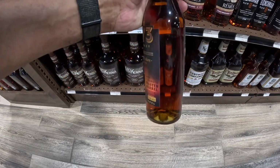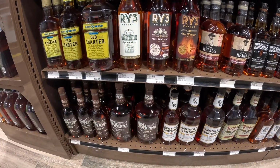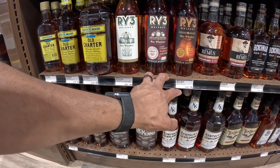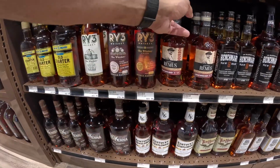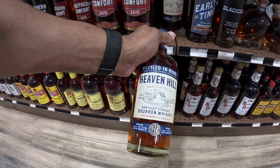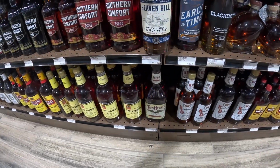That is a pretty cool bottle. If anyone knows anything about these particular brands, I've seen a RY3, but not these bottles, so I'm very interested in what you think about these. We have the George Remus, 94 proof. The Heaven Hill Bottled in Bond. You cannot go wrong with this one, a 7-year-old bourbon. You can't go wrong with the Bottled in Bond Heaven Hill, 100 proof.